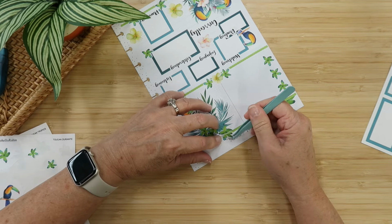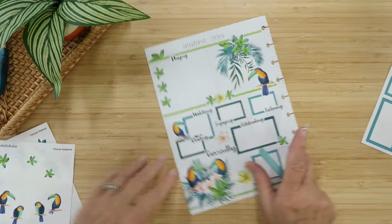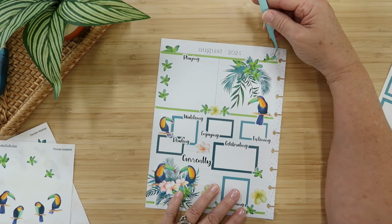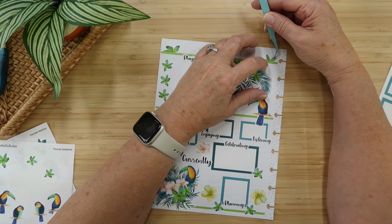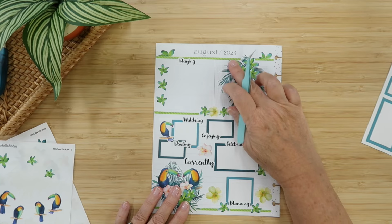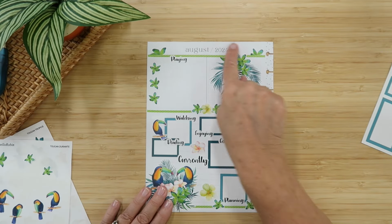Because the way it's going into that 2024 is just very claustrophobic. Okay, I kind of like that. And then I'll turn this around and put it right up here. So it's kind of going in and out of that whole thing. Okay. Good. Now I'm good. This is clear.